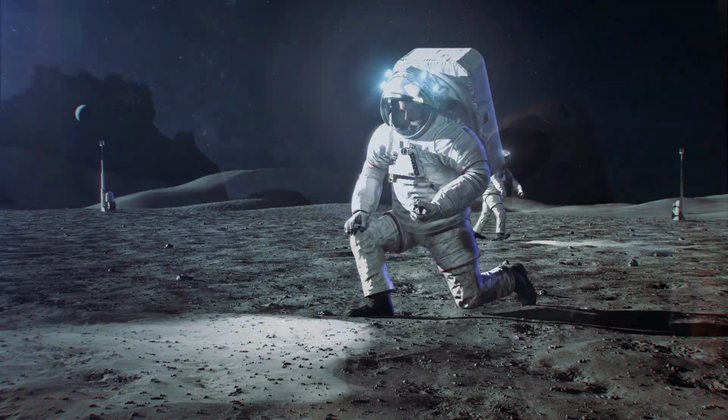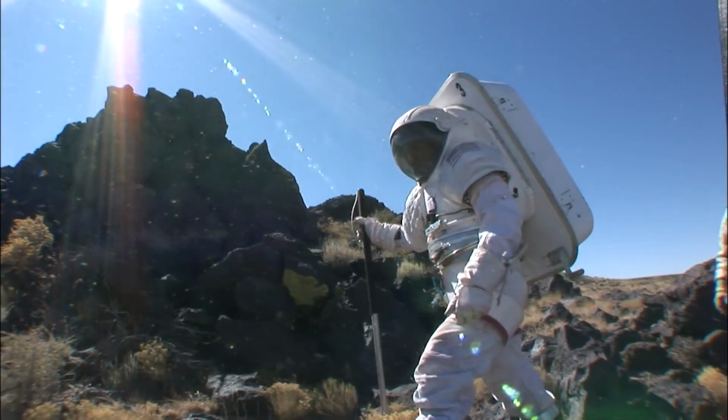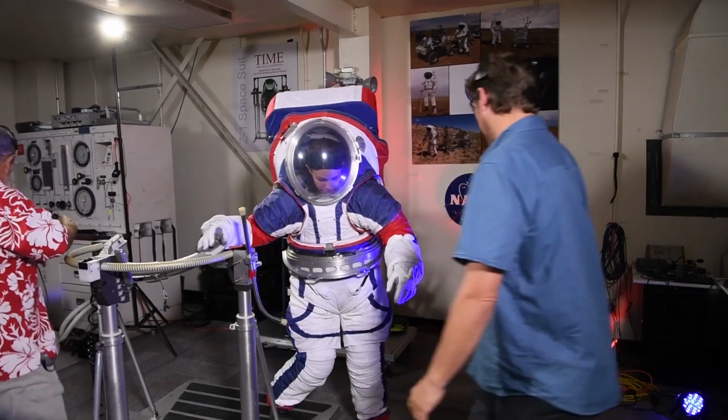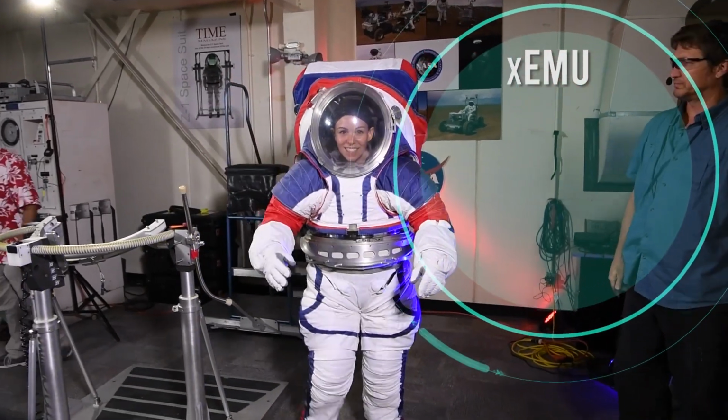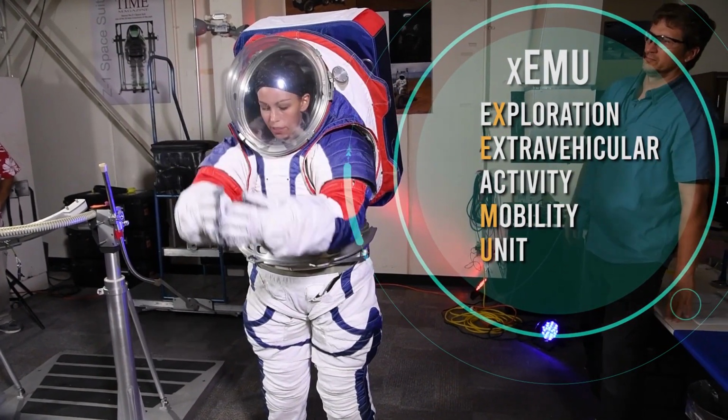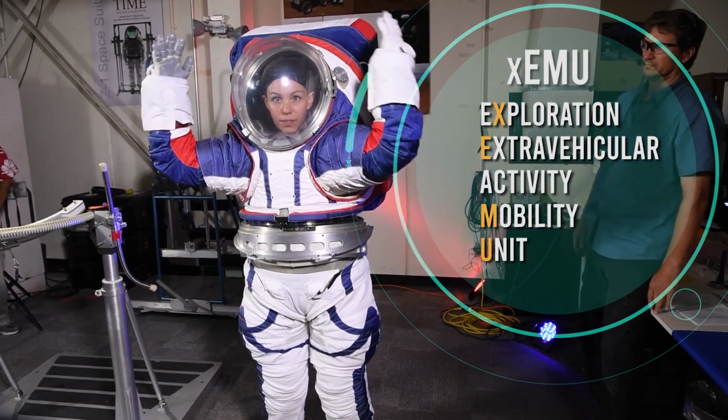For this new type of work, NASA has been testing prototype planetary suits, culminating in a new suit design, the xEMU. The xEMU is Exploration Extravehicular Activity Mobility Unit. So it's an exploration spacesuit.